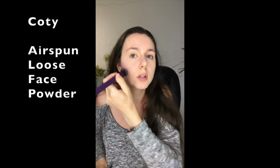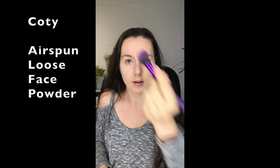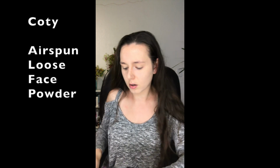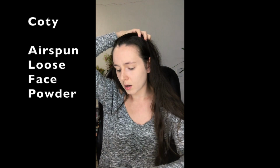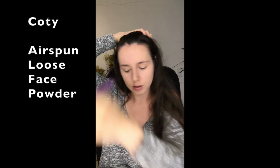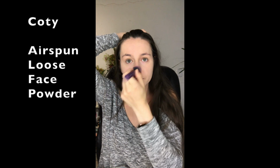And if you guys have really oily skin, or want your makeup to last longer, obviously you can bake. But also there's tools out there that are kind of like sponges. I guess you could use a beauty blender too. And they really help pack the powder in your skin a lot better, so it sets your face even more.